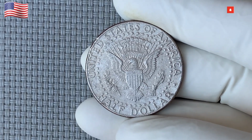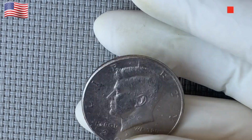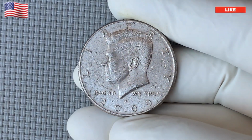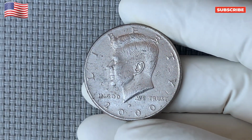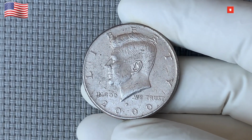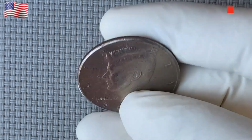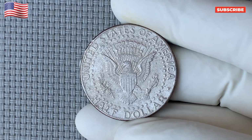For example, a 2000 Kennedy half-dollar that was struck off-center or features a double die could become a true treasure. These types of errors are incredibly valuable to collectors, as they are one-of-a-kind and hold historical significance. So, if you come across a 2000 Kennedy half-dollar that seems a little different from the others, it might just be a hidden gem waiting to be discovered.